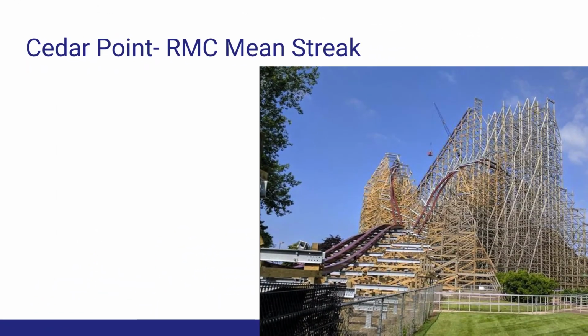So Cedar Point, we already know they're getting RMC Mean Streak. This is supposed to be a 200-foot tall, 90-degree drop RMC hybrid with insane airtime, multiple inversions, and crazy bank turns. It looks to easily be a top 2 or top 3 ride at Cedar Point. It looks so good, especially the height and the speed of the ride. This is definitely going to be a great addition for Cedar Point.